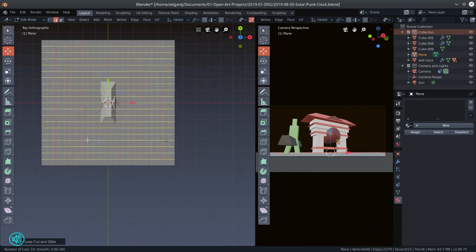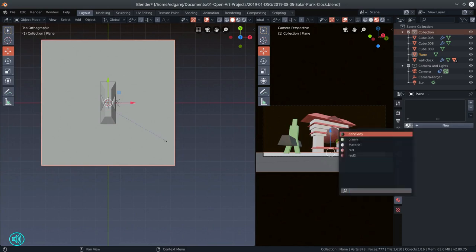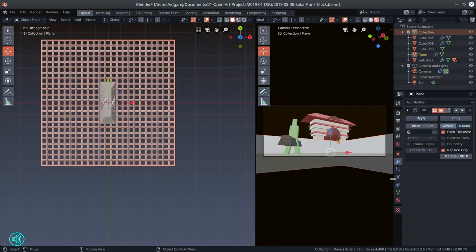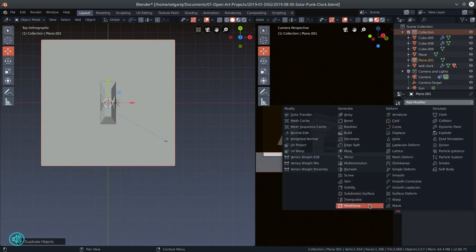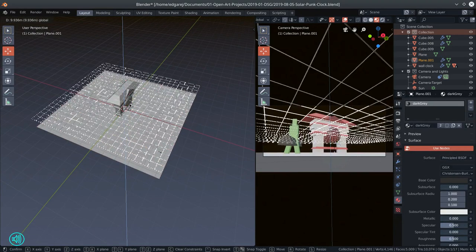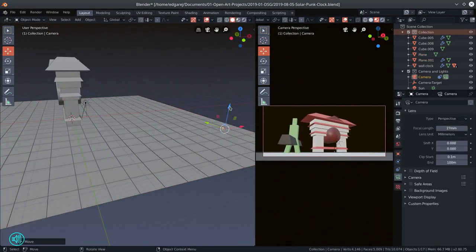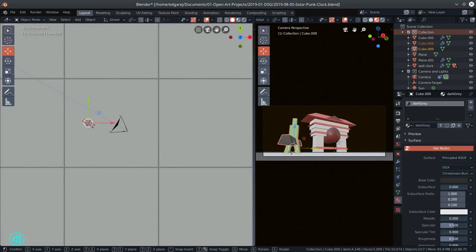Now I'm adding the plane. For this plane, I was trying to use the wireframe modifier for the floor so that I can have a perspective grid of some sort, but it wasn't showing through in the camera. Again, I was having some sort of camera angle issues here. You can see the wireframe grid.